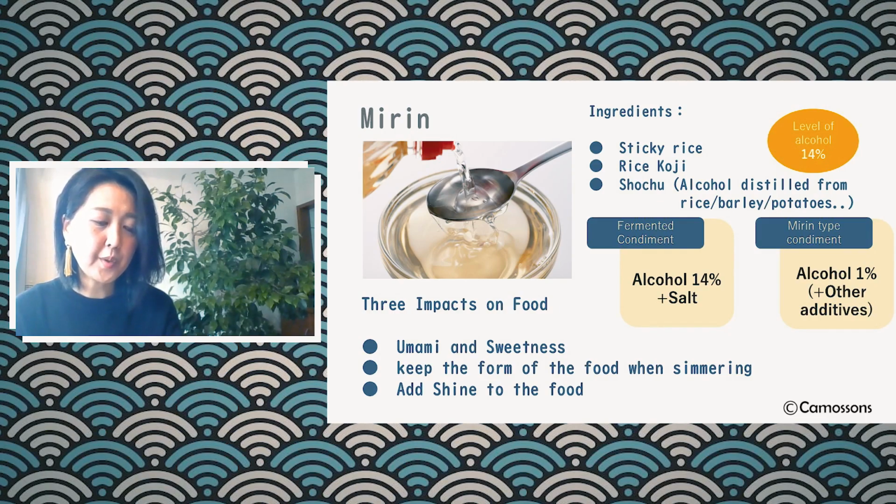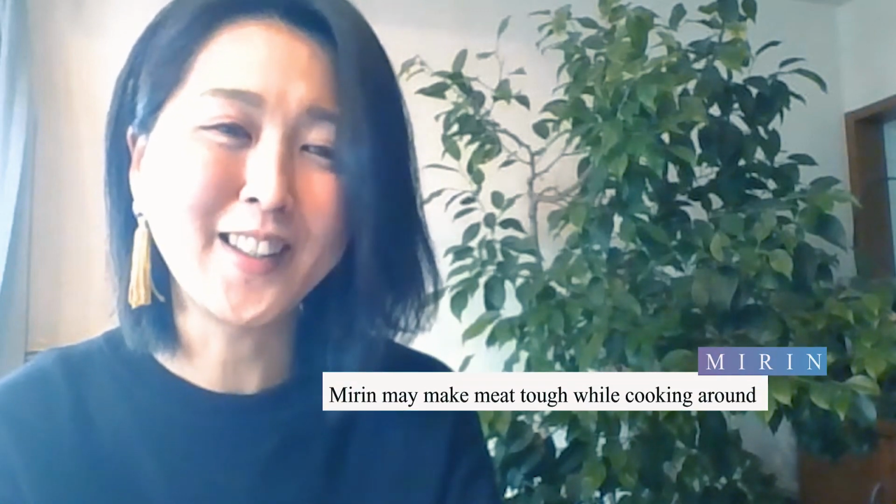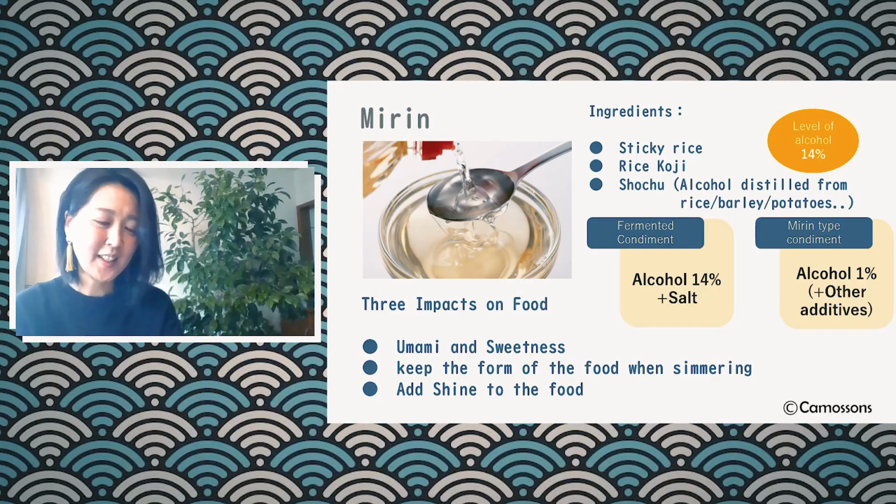For this purpose, you want to put it in at the beginning of cooking, right? But you might want to be careful with sukiyaki, for example, because when you cook mirin with red meat, it becomes very hard. So you want to kind of separate them. And thirdly, it also adds shine to the food. You know how mirin is thick, right? So when it's cooked, it gives a coating around the food, so it becomes shiny at the end.